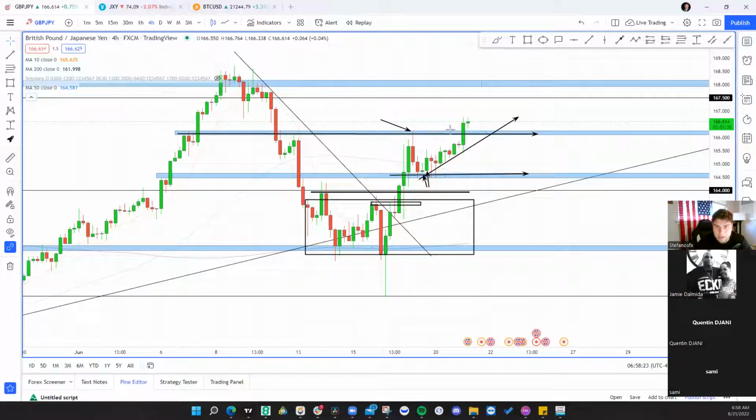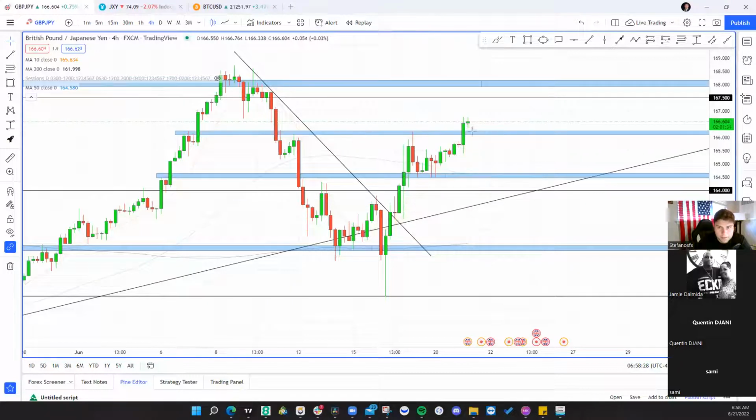So now we get a nice clean close above that resistance, which is exactly what we want. Right, so can we get some kind of a pullback into this area, hold support, and continue to drive up today?